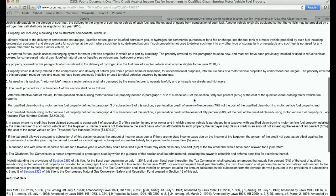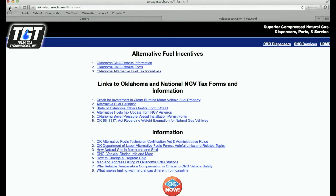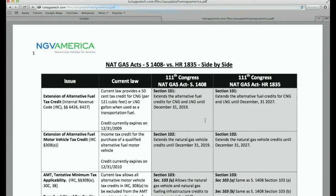Yeah, that's stuff we like to hear. So go back. What other things do you think you see for the incentives? Like I said, it looks like those are your main incentives right there, those first 3. Tax form and information. So alternative fuel tax update. Let's click on that.